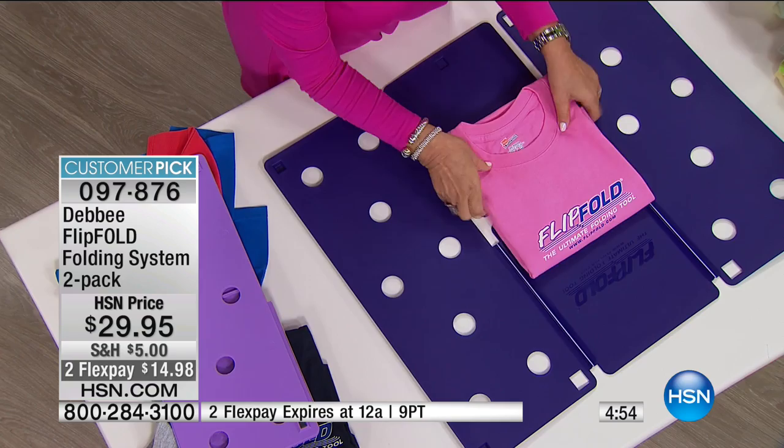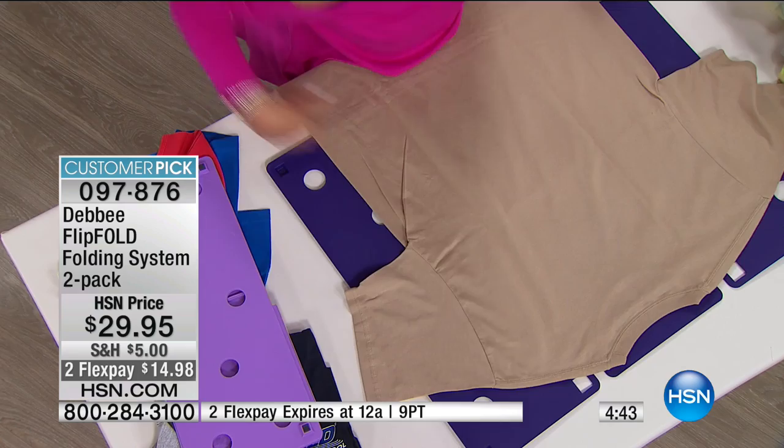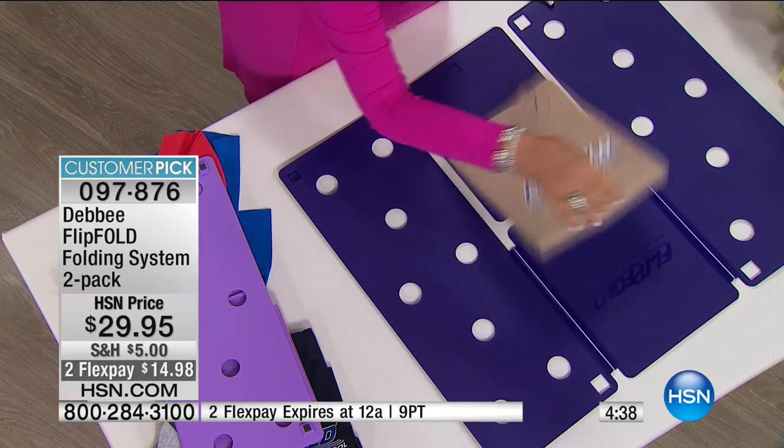Can you get this elsewhere? Yeah, you can. The place where we go to buy containers, sometimes they have it, but it would be $45. We're doing it for you today, $14.98 on FlexPay, and a remarkable savings, lowest price in the country, $29.95.